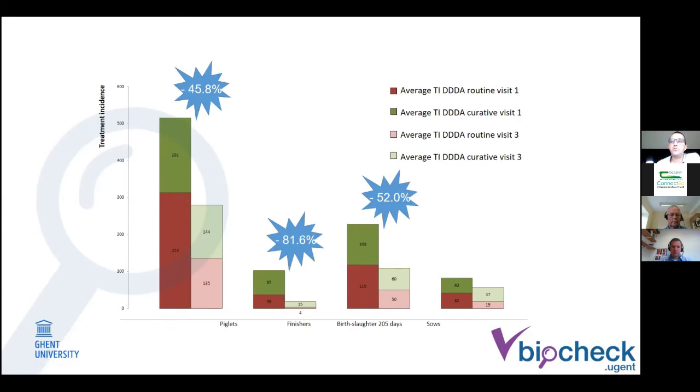And so approaching those farms, visiting them 3 to 4 times, measuring the situation, advising or coaching on improvements, following up on these improvements, and then seeing what the effects are. And also in the sows, we had a reduction of around 32%. So quite spectacular reductions in antimicrobial usage.